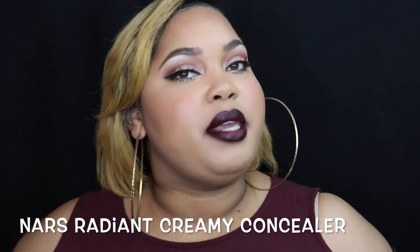The first thing that I picked up was a backup of my beloved NARS Radiant Creamy Concealer in the color Biscuit. I run through these probably once every 4 months.